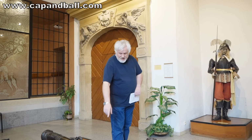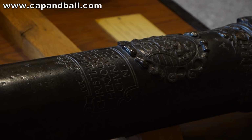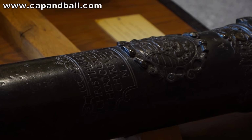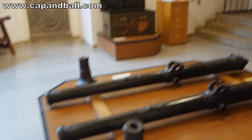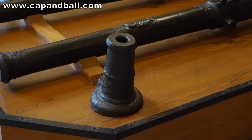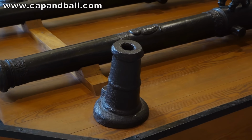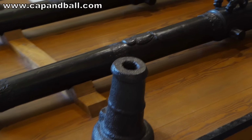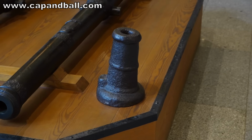On the top of the barrel, you may see the cast-on screech owls. Both these guns were used during the siege, and these were later sold to the city of Pilsen by Mansfeld himself. The saluting cannons on the sides are of no military significance and were made of cast iron and used for celebrations only. They are from the first half of the 19th century.